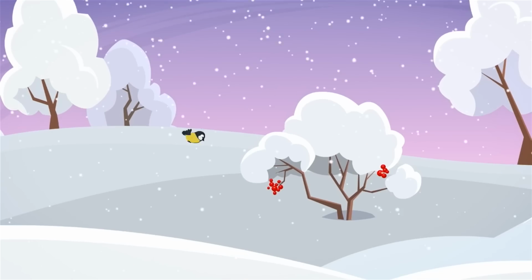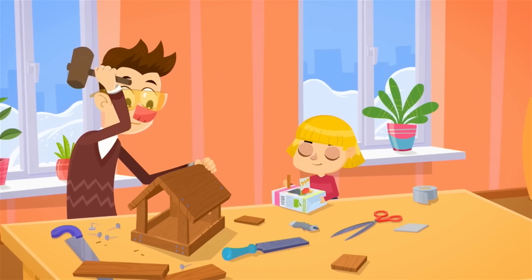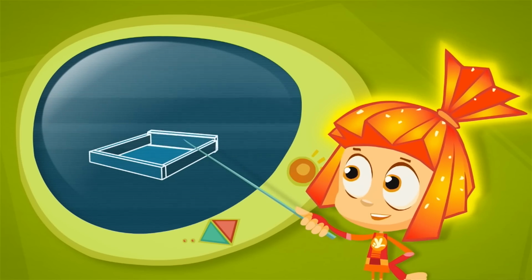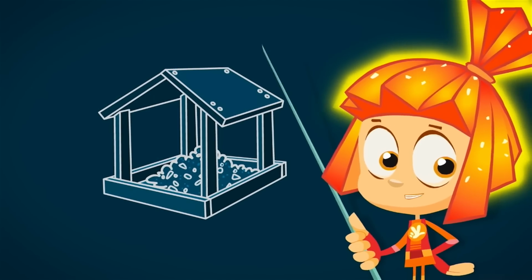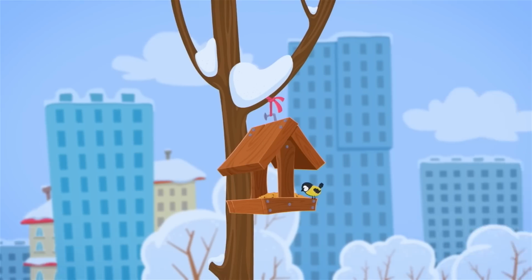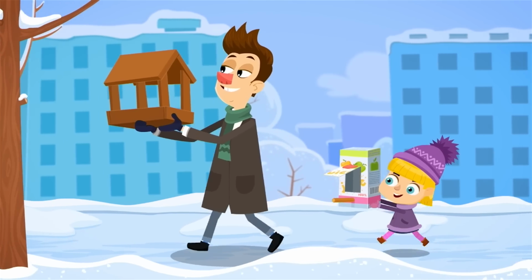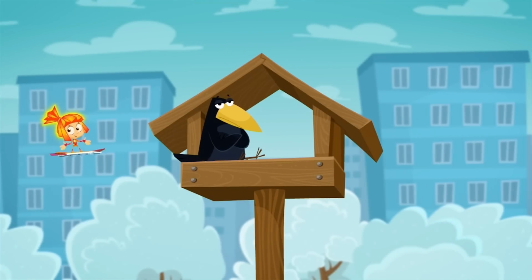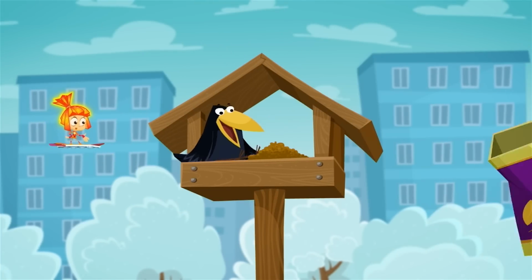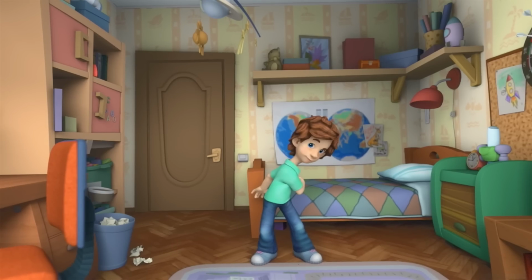In the winter, it's not easy for birds to find food under the snow. Luckily, many people come to the rescue. They build little houses for the birds, designed to hold food. The name for these houses are naturally bird feeders. Bird feeders can be made out of wood, plastic, or even something as simple as a milk or juice carton. Building a bird feeder by hand isn't hard to do at all. But building it is only one part of the work. What's most important is remembering to keep it filled with food. Well, shall we start?